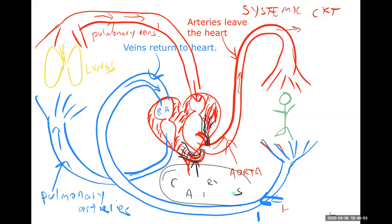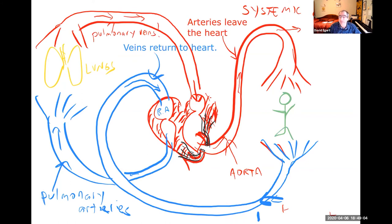Dr. Eggert, in a portal system, do the vessels automatically become veins as soon as they leave the first capillary bed? Yeah, they're veins, but they're portal veins. So then they're heading into a second capillary bed. Okay.